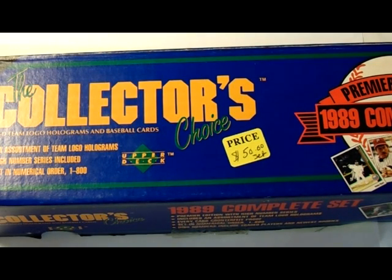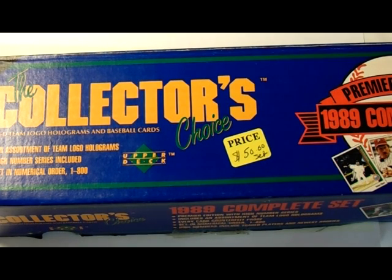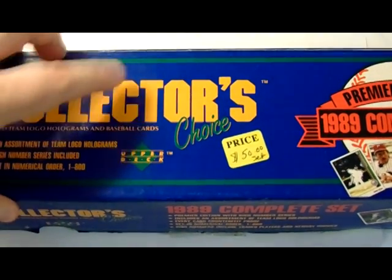And she's like, well, I have $50 on it. And I said, I'm sorry, but that's way out of what I'm going to pay for it. She's like, well, what would you give me for it? And I said, how about $10? And she said, okay. So for $10, I got the 1989 Upper Deck set.